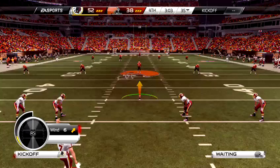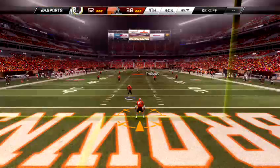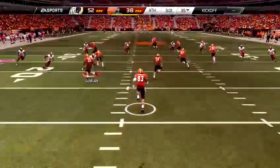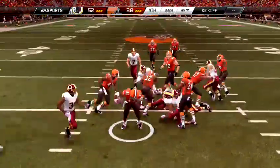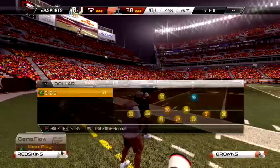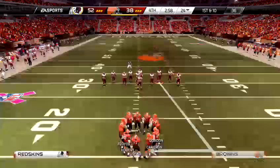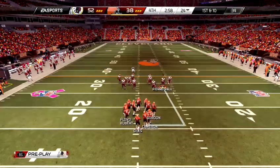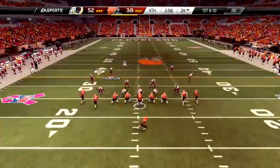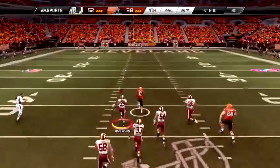Josh Scobie ready for the kickoff. Escapes the hit. Gets out past the 20 and brought down at the 24. He's setting up here. He's been sacked four times already. What a beating it has been for the quarterback.